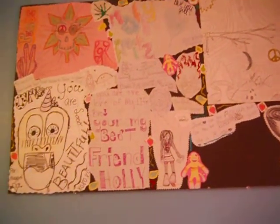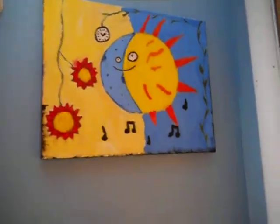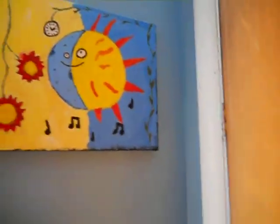And then I have a poster of stuff that my friends made me. And then a shelf of random stuff. And then my curtains, my octopus. Little stand thing. Painting I did. It's not the best, but it was the first time I ever painted, so yeah.